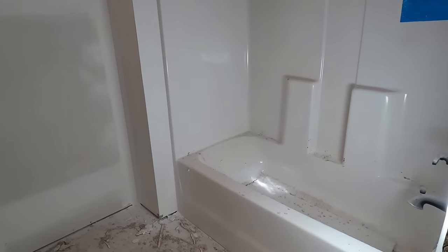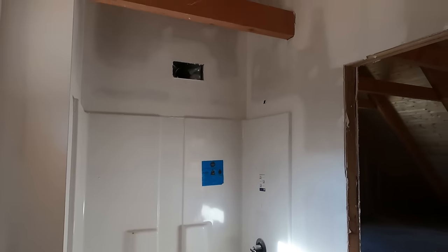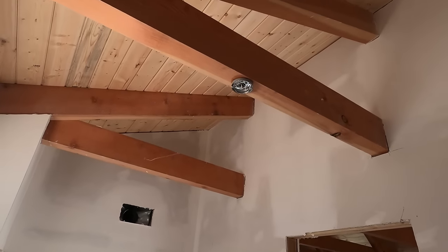Now we do have a tub and shower up here. We'll make sure one of your bathrooms always has a tub. Of course, we'll have a toilet and, again, a large upstairs bathroom. From the inside of the bathroom, if we look up, exposed timbers.